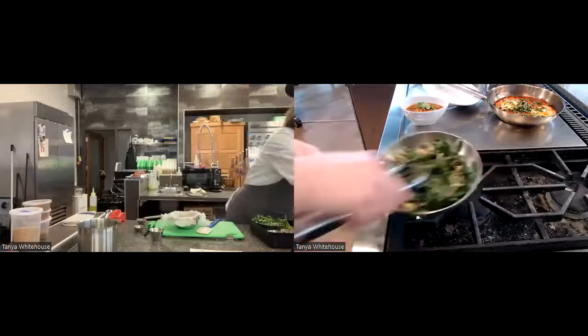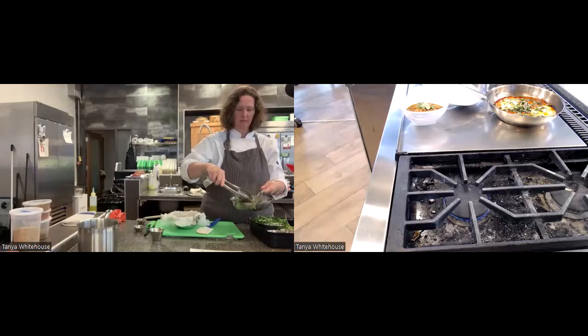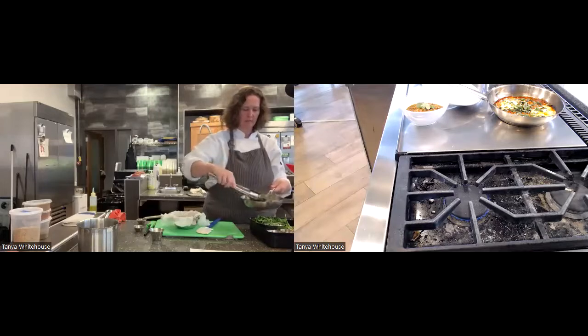Yeah, there's a lot of water in mushrooms naturally, and when you freeze it and those ice crystals form, it can kind of destroy the integrity of the mushroom, and it'll just make it soggy.